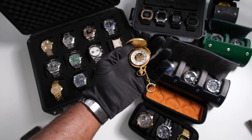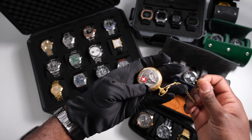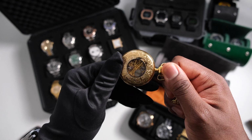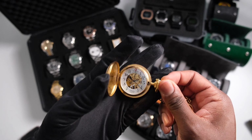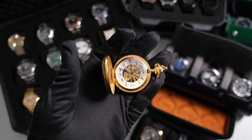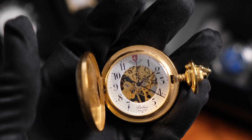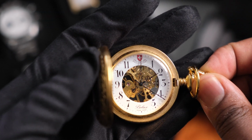Oh yeah, so there was this watch I actually forgot. This was a souvenir from Switzerland. It's actually like a pocket watch. Open case back as well. I just leave this on the shelf. Beautiful watch though. It was quite a cheap souvenir I got in Switzerland. I've never had a pocket watch. If anyone's into pocket watches, let me know in the comment section what I should look into.